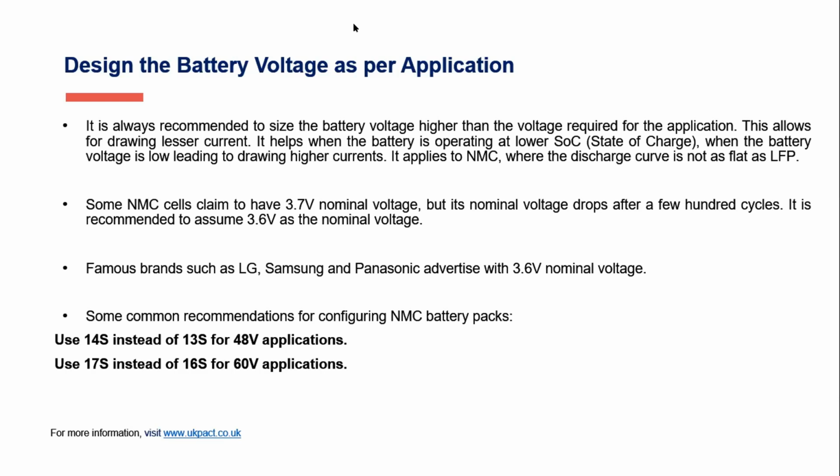The common misunderstanding in the market is that 3.7 volt. It's actually not 3.7. If you buy an LG cell, it would tell you 3.6 volt. Actually speaking, the nominal voltage of NMC is between 3.63 to 3.66 or 3.67. So the Chinese round it off as 3.7. But if you see Panasonic, LG, Samsung, they'll round it off to 3.6. So technically, it is good to round it off as 3.6.